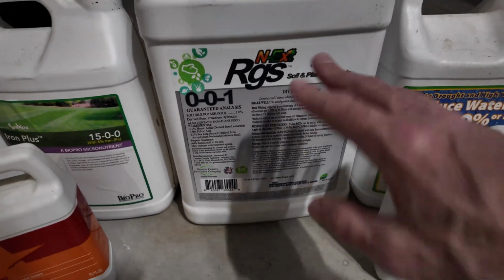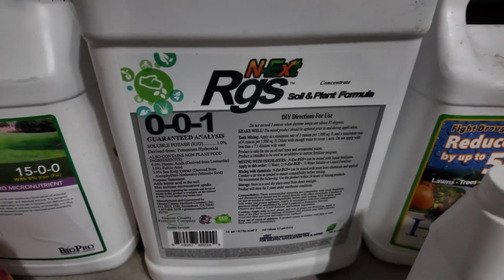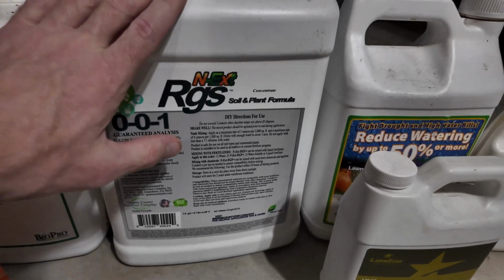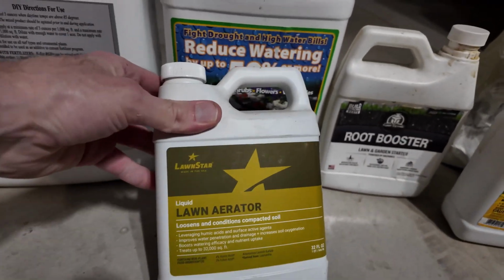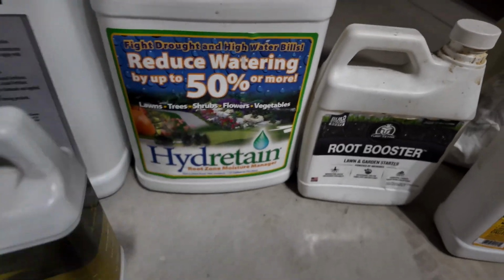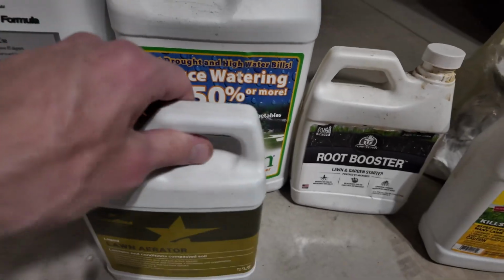And then of course, you got this NEXT. I think that's Greene County Fertilizer Company. They make excellent products as well. And this is a root growth stimulator. And we'll be going over more about all of this stuff. But lawn aerator loosens compacted soil. So if you have a heavy clay soil, I'd recommend you use some stuff like this, or get yourself some Hydrotane. Another good one, when it gets hotter here with my cool season, we'll be going over a lot of that.